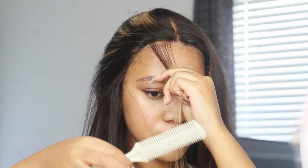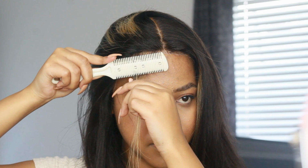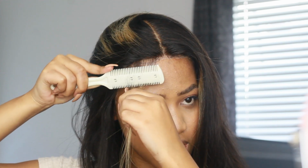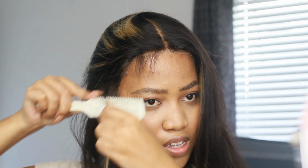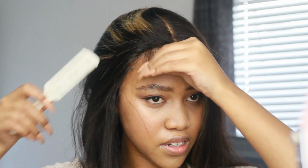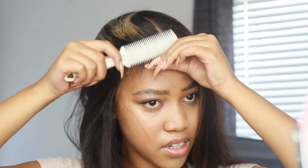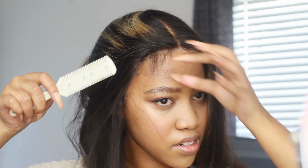So I use this cutter. I bought this cutter at Dischem. Almost everything that I use in my hair videos I get from Dischem. I love the Dischem hair section, and also it's super affordable. I believe these were not more than 50 rand. If they are now, it's a shame, but I've had them for I think 2 years now.